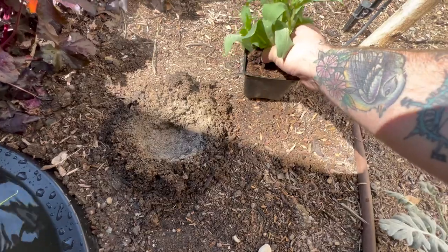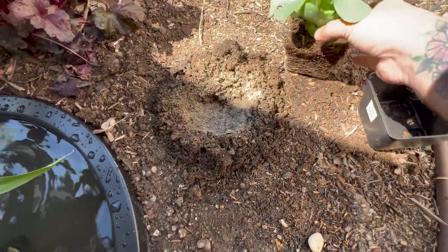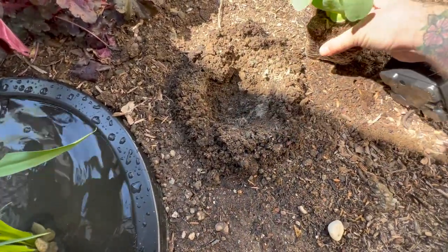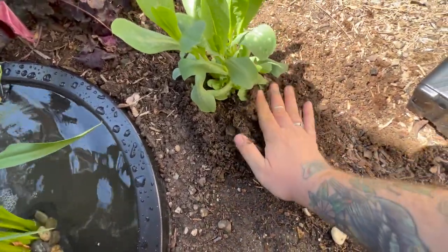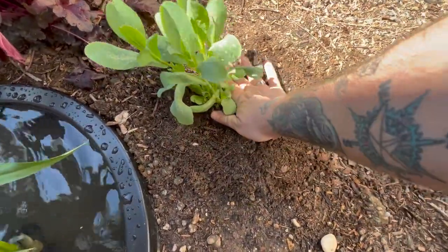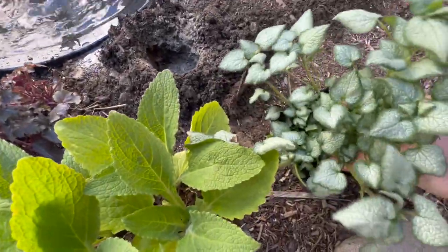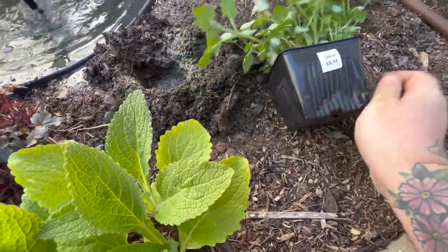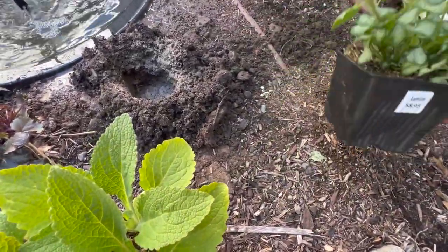And then we're just gonna pop this guy out of its container. It's got some really good roots. And then pop that in just like that. First plant around the pond is in. And then the same thing for this lamium. Just love the silver color of these leaves.